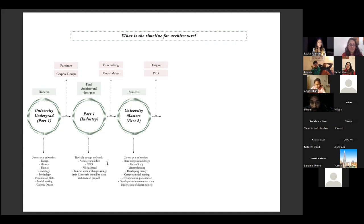You do a bit of master planning, which is very similar, and you develop your theory. You understand complex model making, so you'll really improve your model making skills, and you will improve your presentation skills to be able to talk about more complicated projects, as well as do a theory or a dissertation on a particular subject that's really interesting to you.